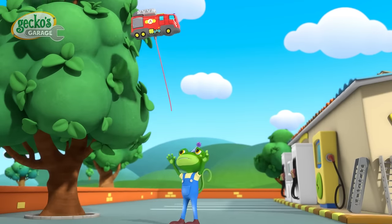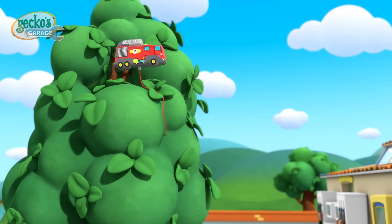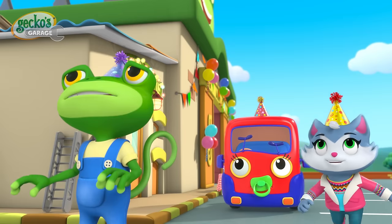Spinning screwdrivers! Your balloon is stuck in that tree! Leave this to the cat.